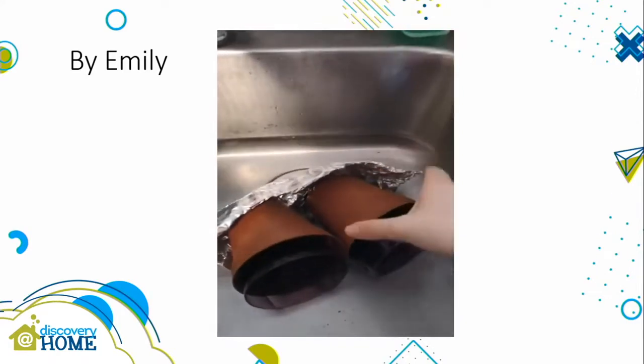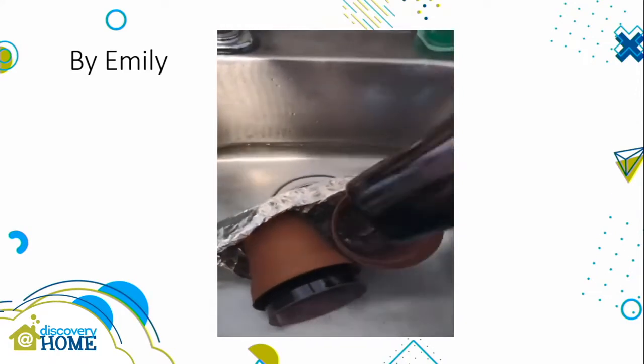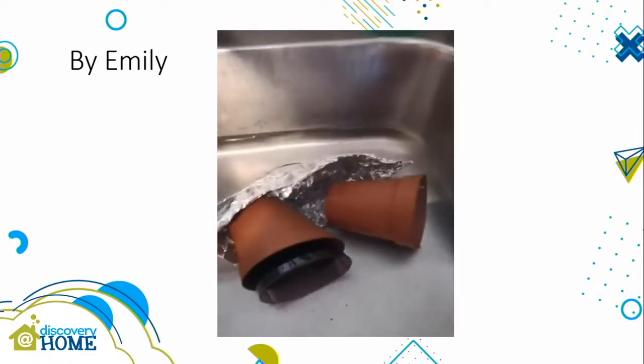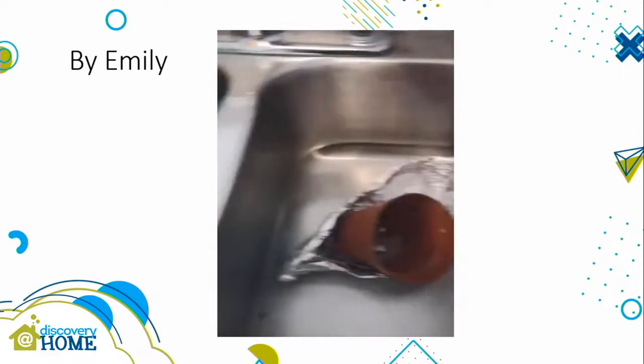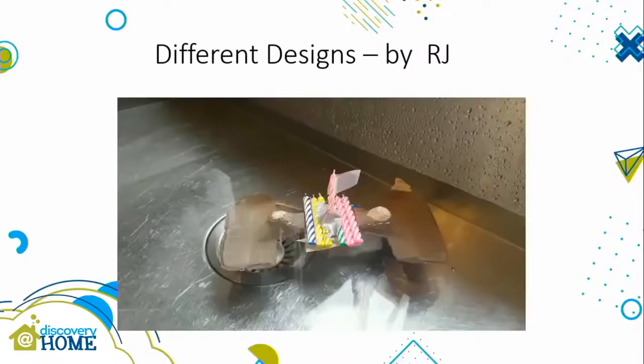Oh. That's all right, Emily. Great job trying out your boat. See if you can modify that design to help you add even more weight. Can you spread the weight out differently? Could you use different materials to make your boat or different materials to test with? All right, let's check out our next design.